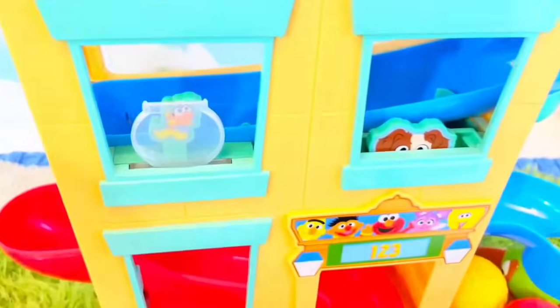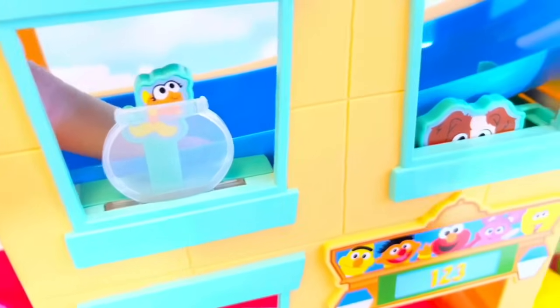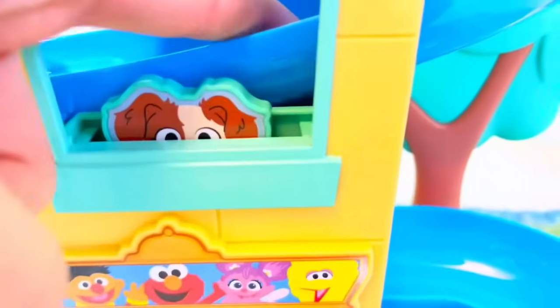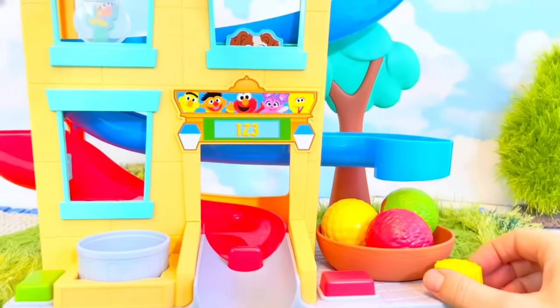Did you see the surprises? Let's see if I can push. The goldfish jumps out of the bowl. And let's see if I can get my finger in. The puppy dog jumps up. Now let's give everyone a ride in the nest.